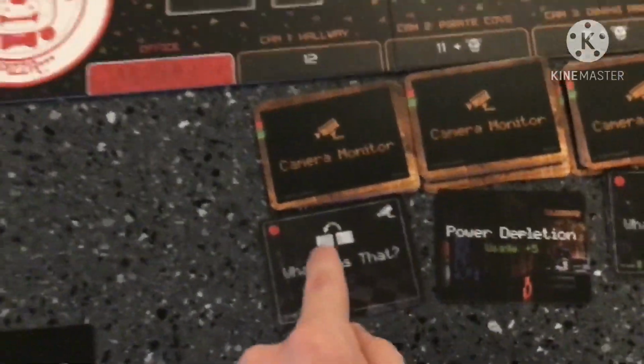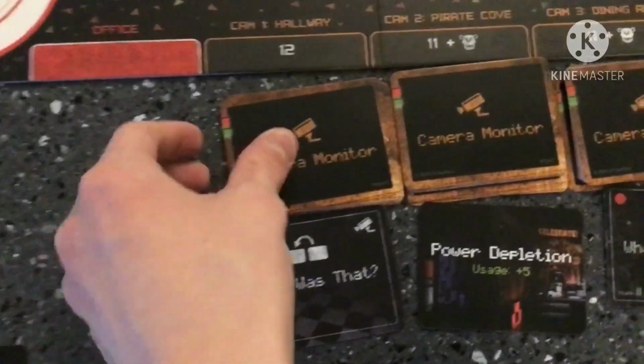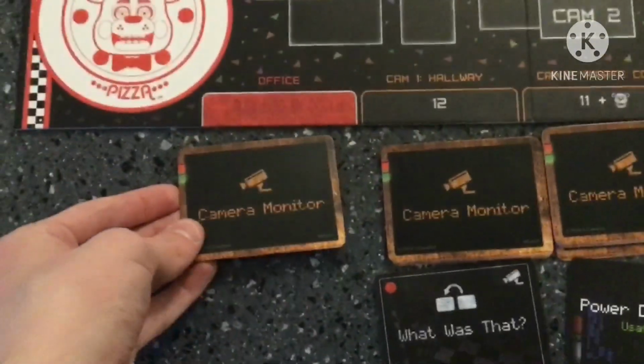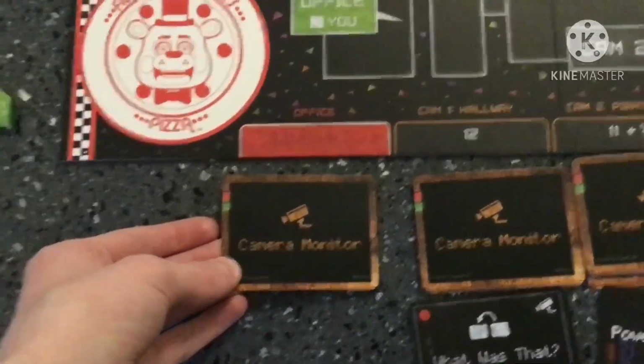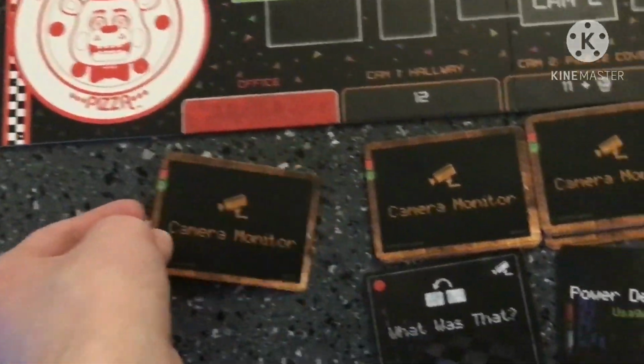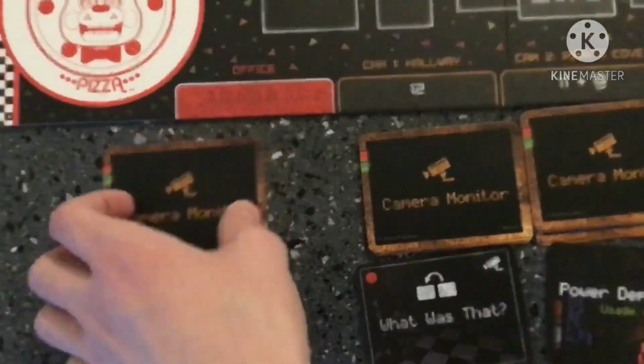So first of all, the what was that card? We gotta pick the top card from here and move it over one as it's showing us. So I gotta take this top card and bring it here, and saying it's in the office, once it reaches the office, you have to reveal it immediately, flip it over, and if it's not an animatronic, you lose. So if it was here and I flip it to there, I won't reveal it. I only flip it around if it reaches the office.